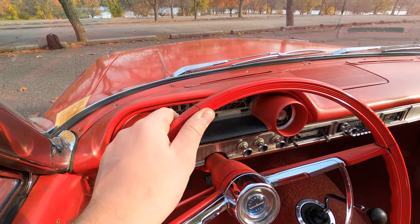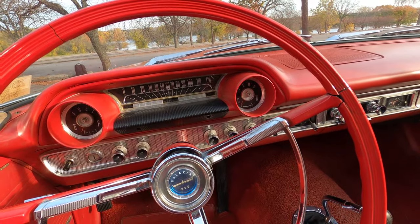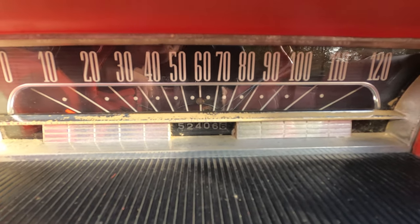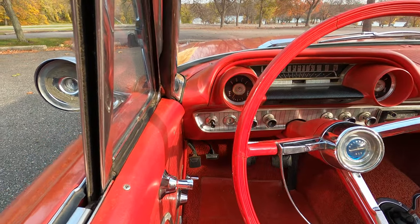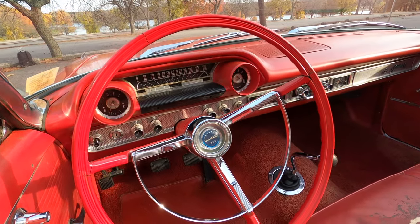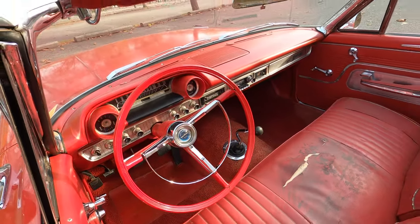Steering wheel's got some cracks in it. Gauges work, except for the temp gauge, so that's nice. Shows 52,406 miles at the time of recording this. As I displayed earlier, the power top works. Three pedals, it's a 4-speed.